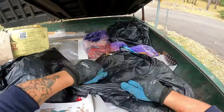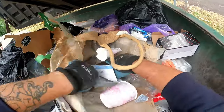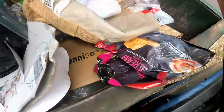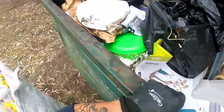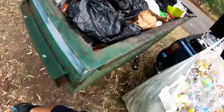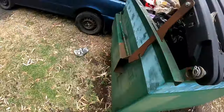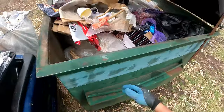Get off me. There's another bag back there, so I'll have to get that. Can I fit between here? Squeeze my tush. No, I can't. I've got to go around. I'm not that skinny. I've got a fat ass. Tank ass.